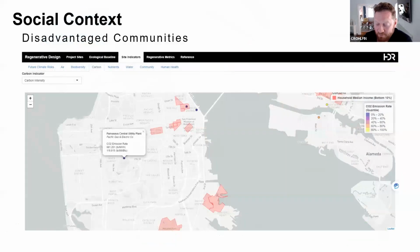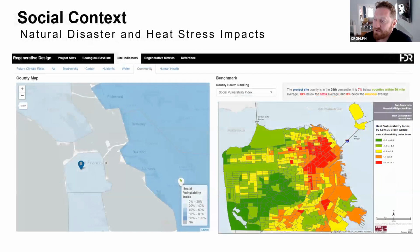With this project, again, we looked at the community. It's a hospital. Their intention is to serve the community. The Hippocratic Oath, do no harm. And so these are some of the communities they serve. In red, they're disadvantaged communities. In San Francisco, there was a lot of concern about social vulnerability, not only disaster planning and the ability to respond from a disaster, where to go. Do they have the fiscal means to get someplace safe? They don't. But there was a big focus on heat stress.